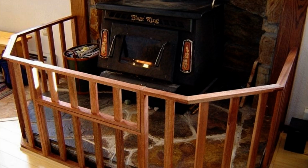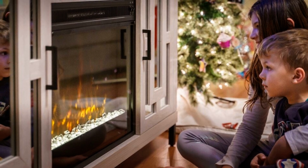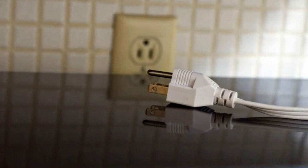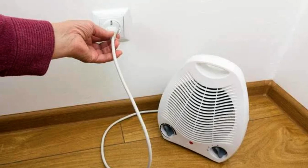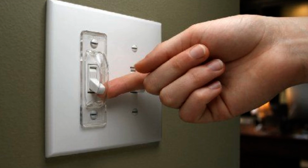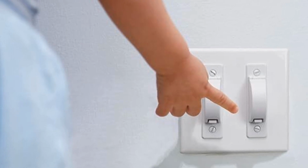What to do? Install a safety gate around fireplaces and ensure that any heating units are equipped with protective covers or barriers. Unplug space heaters when not in use and keep them stored in a location that is out of your child's reach. Consider using childproof controls or switches for heaters to prevent accidental activation.